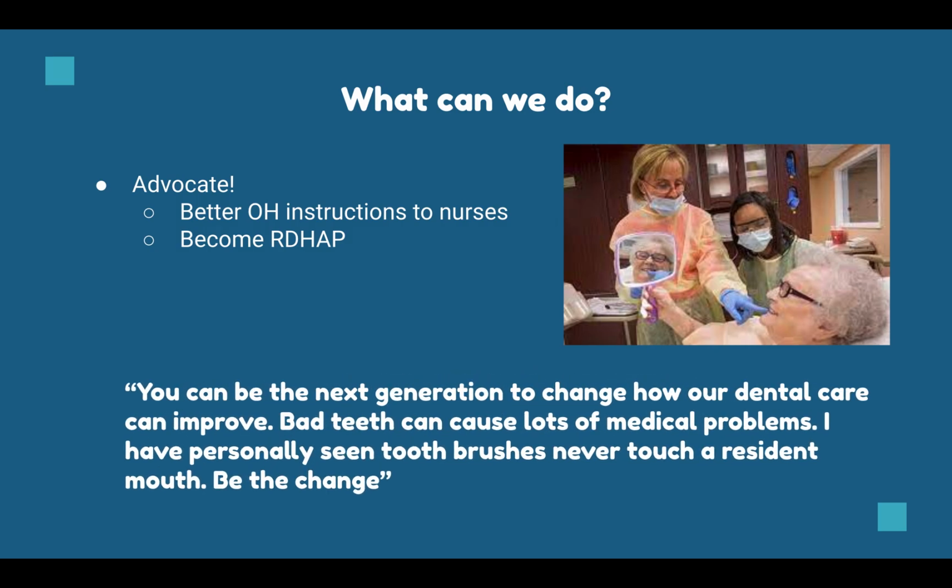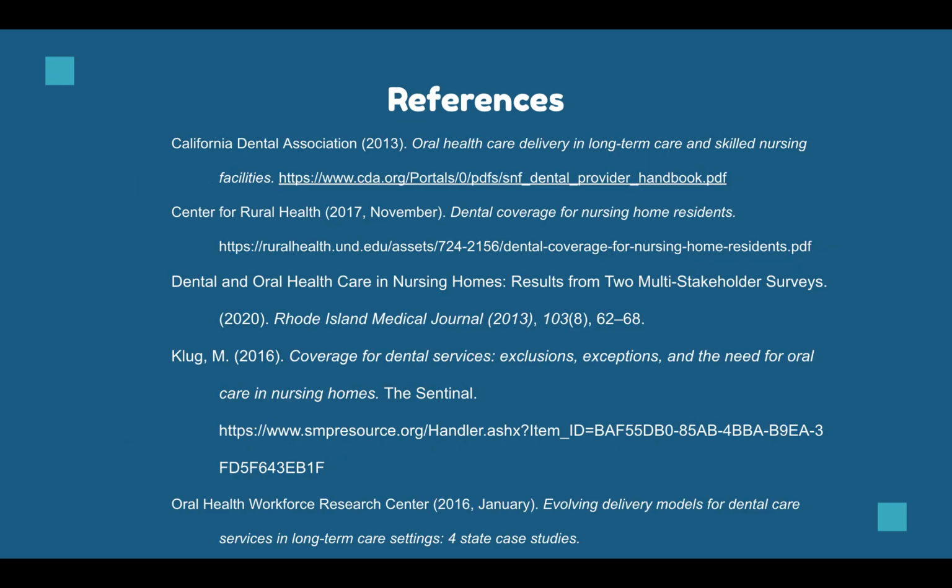And a lot of people were grateful and thankful that I was researching into this since it is such a prominent issue, but one woman made one statement that I want to end on. She said, "You can be the next generation to change how our dental care can improve. Bad teeth can cause lots of medical problems. I have personally seen toothbrushes never touch a resident mouth. Be the change."